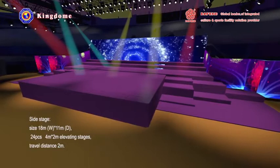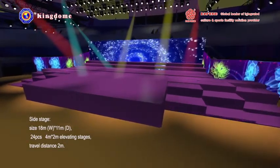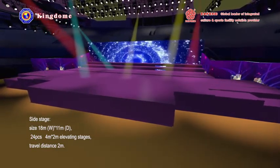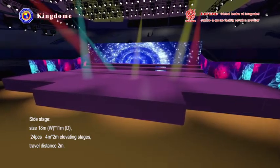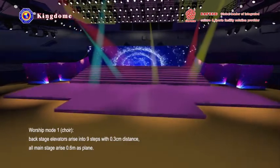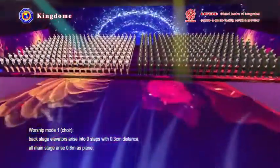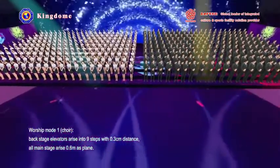Side stage, size 18 meters wide multiply 11 meters depth. It consisted of 24 pieces of 4 meters multiply 2 meters elevating stages, travel distance 2 meters. Stage mode. Worship mode 1, choir. Backstage elevators rise into 9 steps with 0.3 meters distance. All main stage rise 0.6 meters as planned.